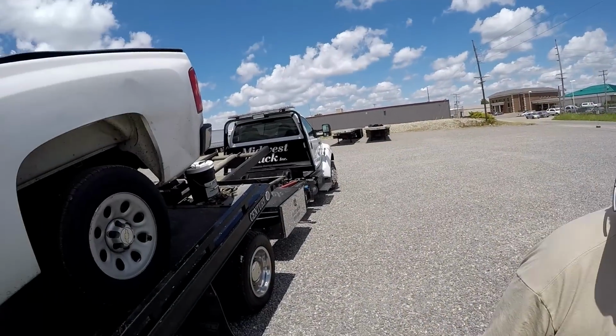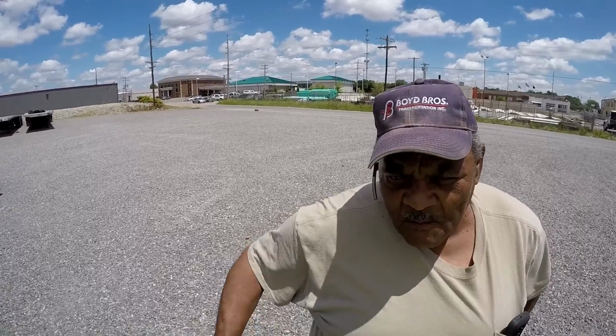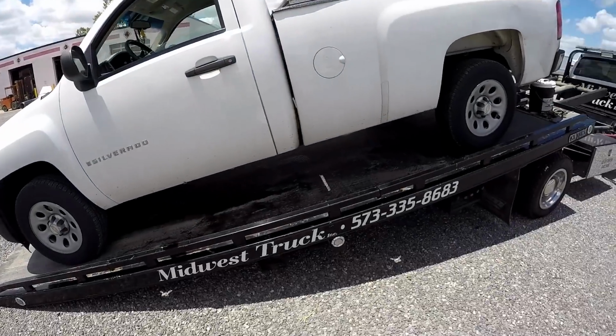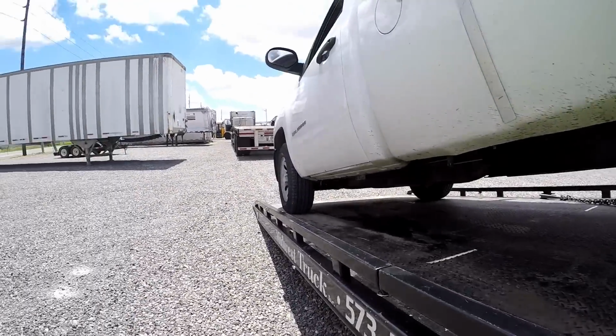Hey, if the hat is true on the dash, are you a veteran? Yes, I am. Thank you for your service to our country, sir. Thank you, sir. I did Vietnam '68, '69. Makes me an old dude.